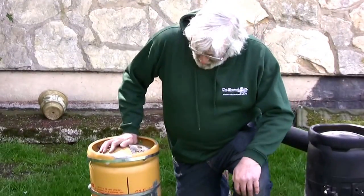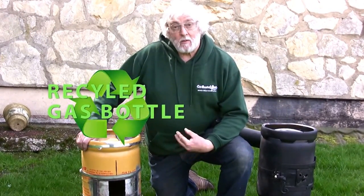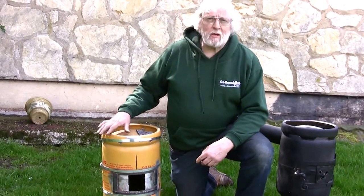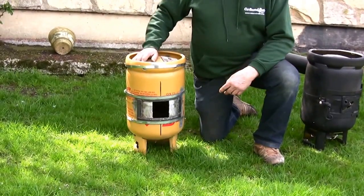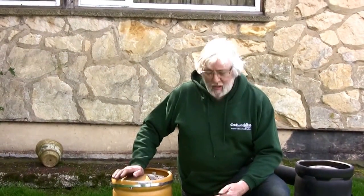Now here we have an old gas bottle, and a number of companies that used to produce gas have gone bankrupt, so there's a number of bottles available from companies that no longer exist. Some of these bottles become damaged and can't be used again because obviously the safety feature of a bottle like this is to ensure that you don't get any possibility of a leak, and gas is exceedingly dangerous. So there are a number of bottles which can be used for alternative ideas.